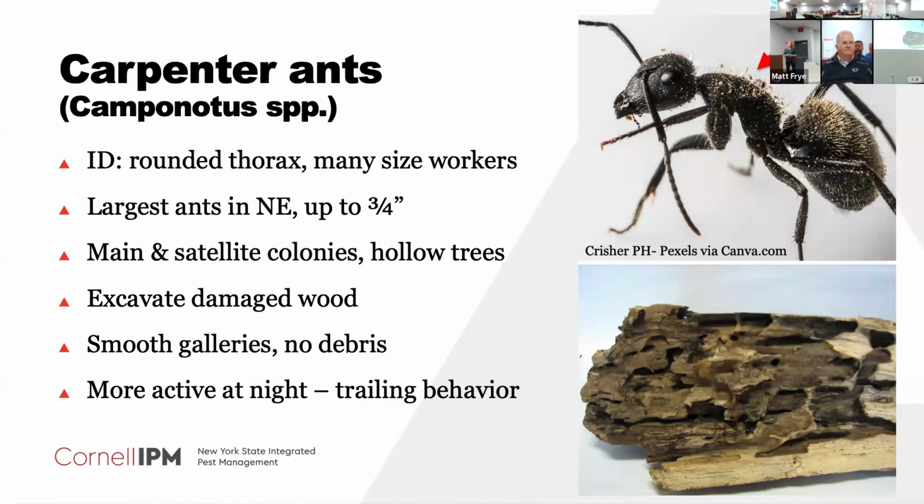It's really easy to tell carpenter ants from other ants because for the most part, they are larger than most of the other ants that we have. If you see a large ant that is nearly an inch, like 3/4 of an inch, whether it has wings or not, you know that's a carpenter ant. They're the biggest ones. The rounded thorax, right there where the legs come out, is unique. All the other larger sized ants have a groove in their thorax, and carpenter ants have just a perfectly round hump. Carpenter ants have various sized workers, so you may see some large ones, you may see small ones as well.